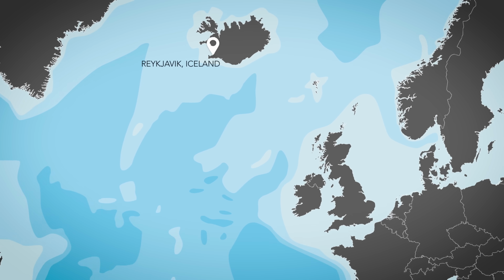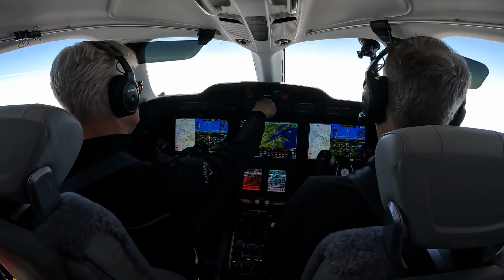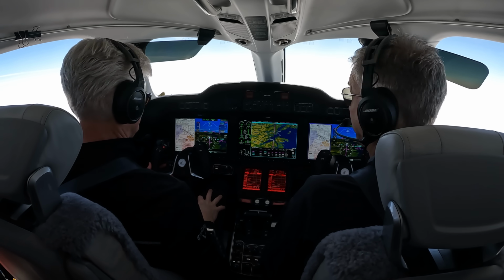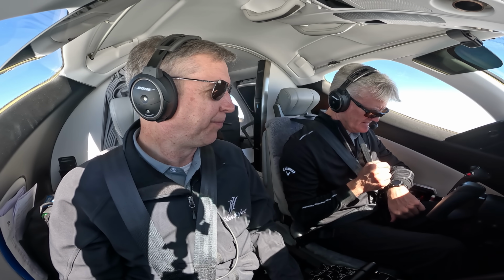Scottish Control, good morning. November 420 Lima Romeo, flight level 305, descending 260. November 420 Lima Romeo, Scottish Control, descend flight level 200. Continue descent, flight level 200, November 420 Lima Romeo. It's actually afternoon. I can't say good morning anymore. Good afternoon. 7:30 East Coast. Yeah, they're still waking up over there.